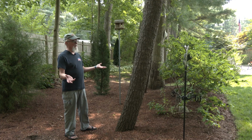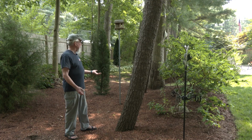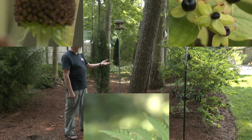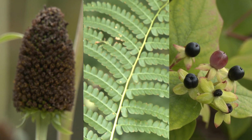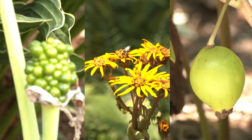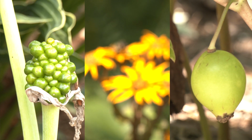You can have a lawn without chemicals. And you can provide habitat. You can provide all those things that are important for encouraging wildlife in your yard. The number one thing, in my opinion, is diversity. The more things you put in your yard, the more things can live there.